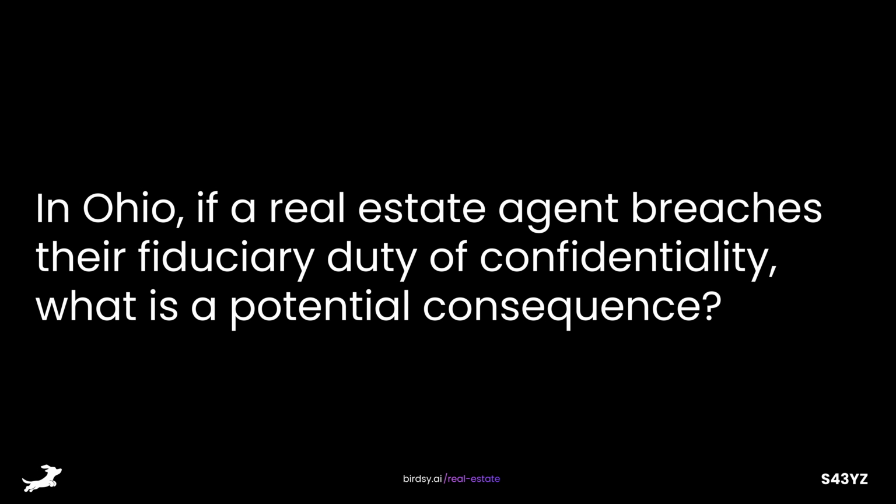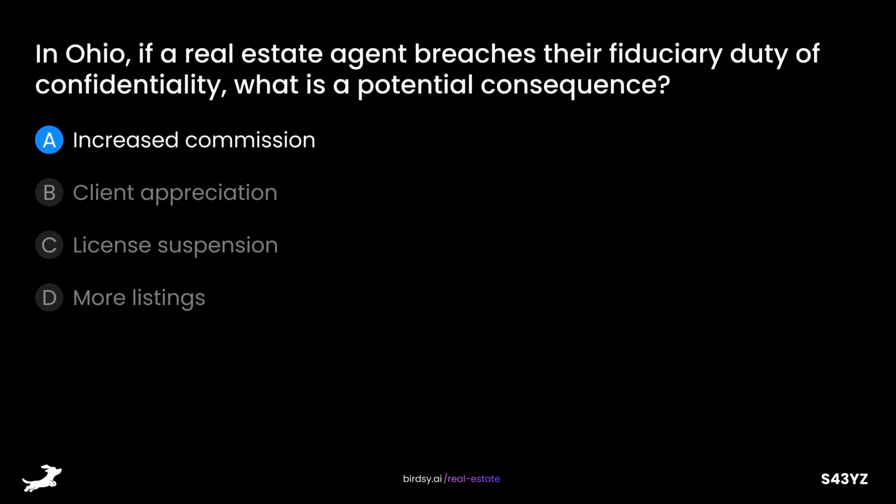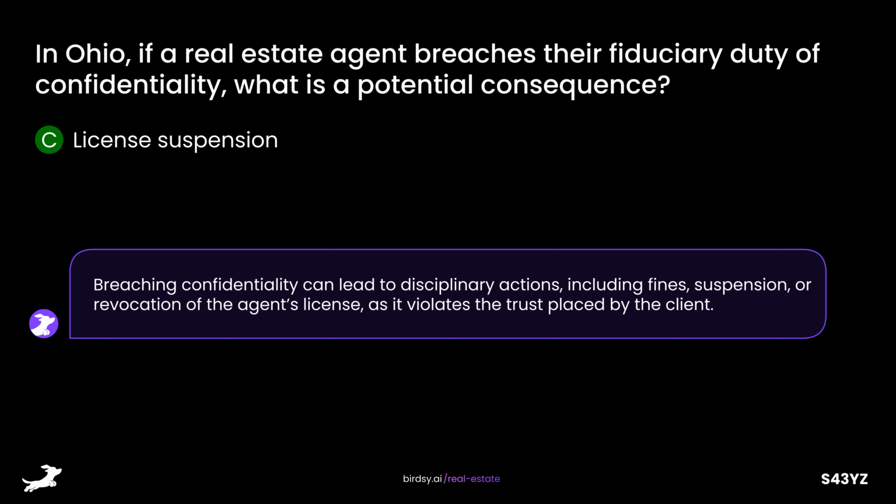In Ohio, if a real estate agent breaches their fiduciary duty of confidentiality, what is a potential consequence? Is it A, increased commission, B, client appreciation, C, license suspension, or D, more listings? The answer is C, license suspension. Breaching confidentiality can lead to disciplinary actions, including fines, suspension, or revocation of the agent's license, as it violates the trust placed by the client.